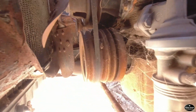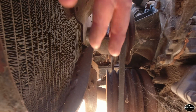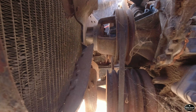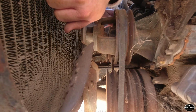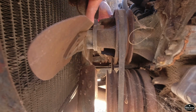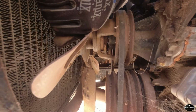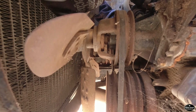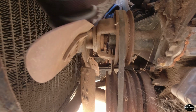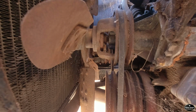I'm going to put you guys down there where you can see that crank, and I'm going to try and crank on the fan. I can't really see what you guys are seeing, but hopefully you can see the crank pulley, which is right there. Tell me if it spins. Oh, it moved. Oh yeah, she's moving. That's enough for me.